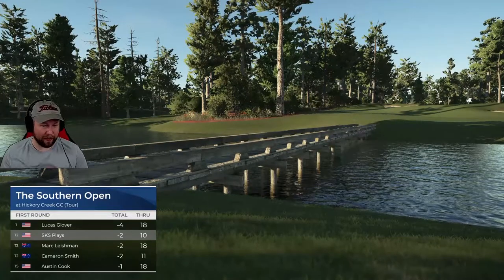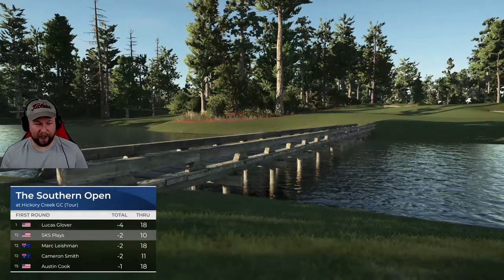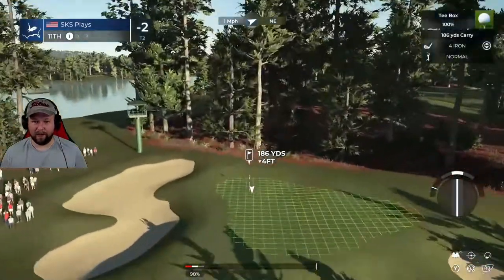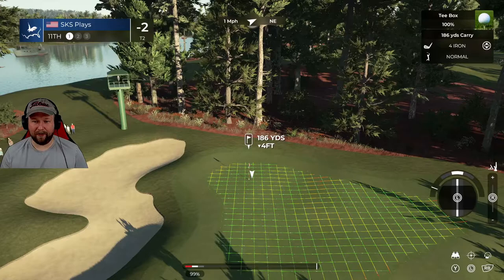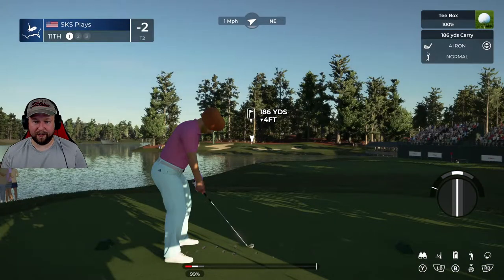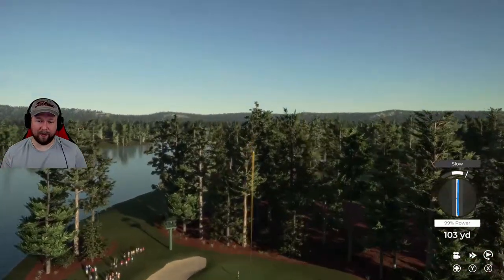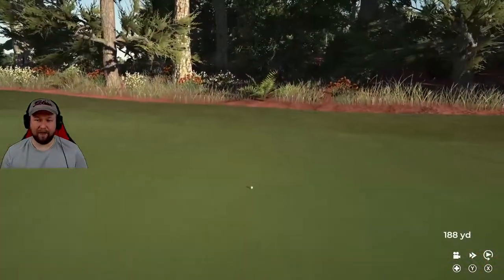The big guys must not be playing in this tournament. I'll go after Lucas Glover, but some of those other dudes. Let's see what happens here. Put a little de-loft on this.